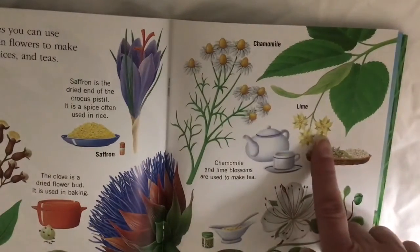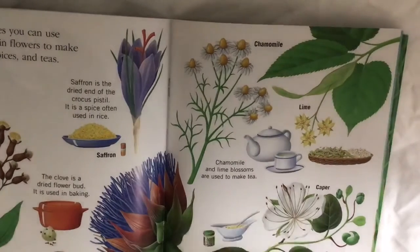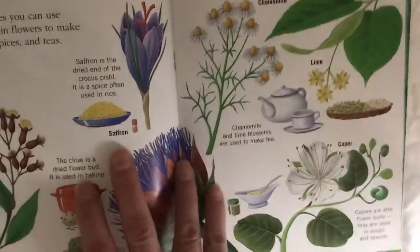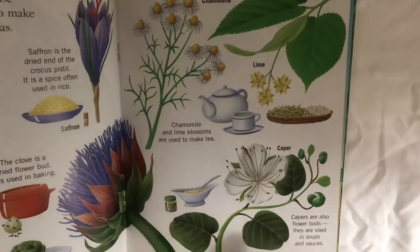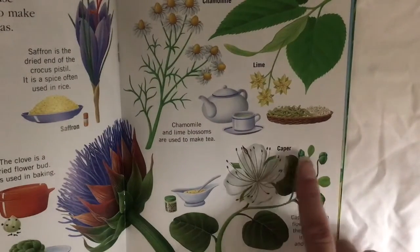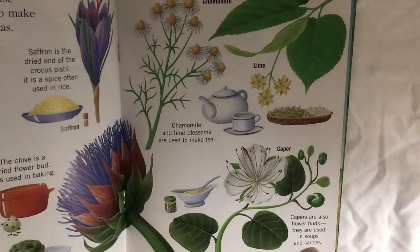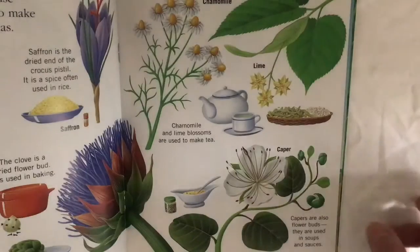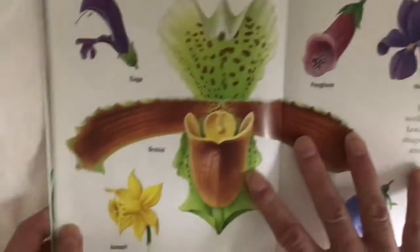Chamomile and lime, the blossoms are used to make a tea. And Miss Saxton said that she likes to cook with this last one. I don't particularly like the taste of them, but some people do. These are called capers. And you see those little buds there? Capers are flower buds. They are used in soups and sauces. So they're picked while they're still a bud before they bloom out and eaten. It's from the caper plant.